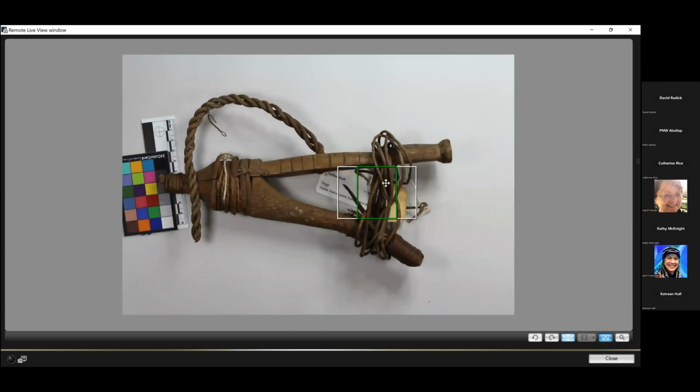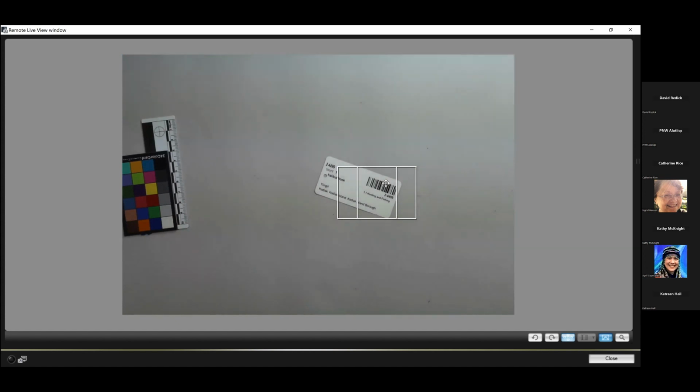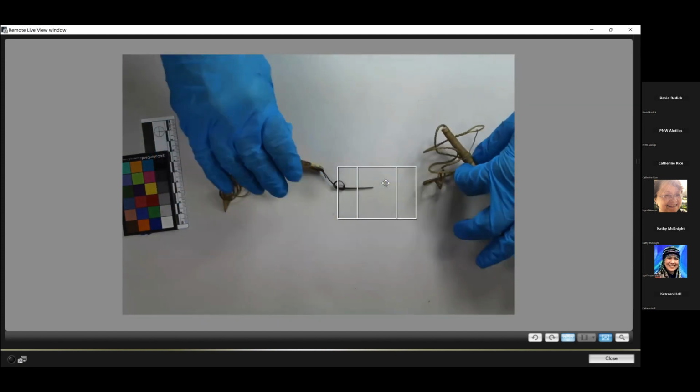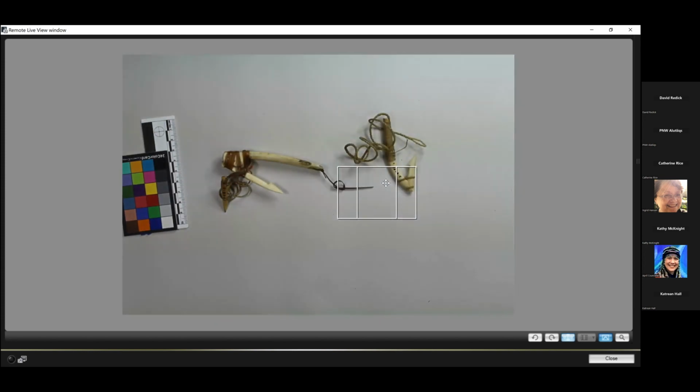Maybe we could do the dagger next after these ones. Yeah, we're gonna do the tools and then we'll do the dagger. All right. Sorry that we're trying to move through these so fast. So these are 24496 and 26881 for if you want to look them up in the collections. Again, hooks. These are ivory and they're lovely.